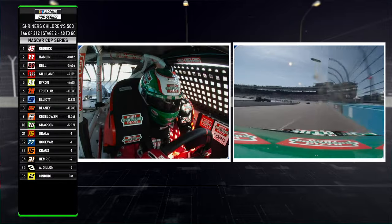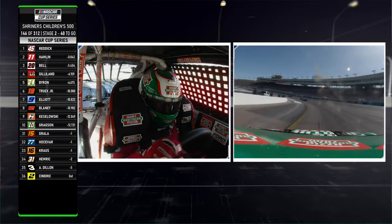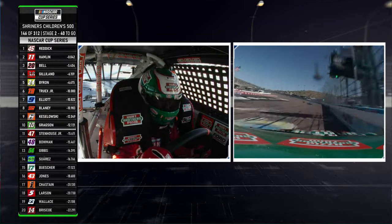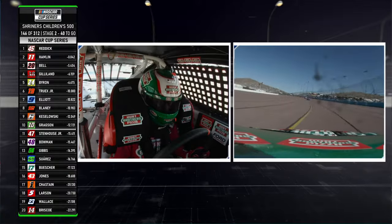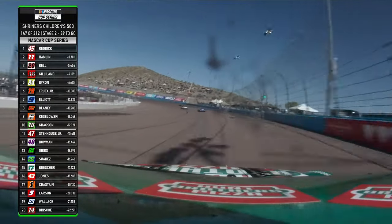Yeah, and when you have those days where you just don't really know what you need to do to be better, it's just tough to figure it out, and you'll have to go back to the shop and figure out what did we do wrong fundamentally to make the car better. So definitely interesting at one of Joey's better racetracks to see him struggle.